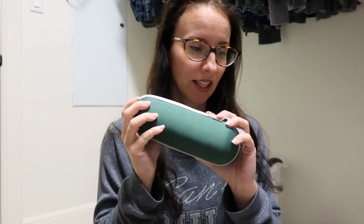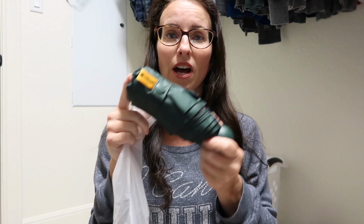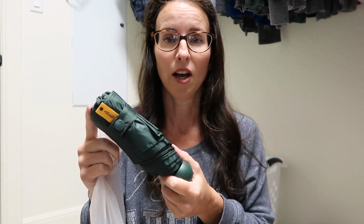Okay, so the first item, we bought these umbrellas. We bought them in a bunch of colors because we've got kids coming with us. They come in their own little pouch, and they're really compact. They're very small. Not only would these be great for when it's raining, they're also UV protected. So when it's really hot, which it's going to be, especially with masks on, this is a great way to get some shade, or protect us from the rain.